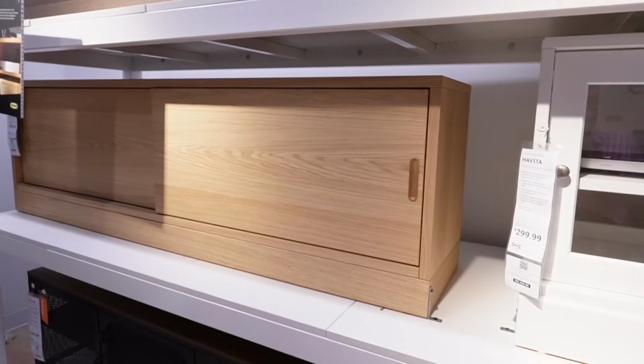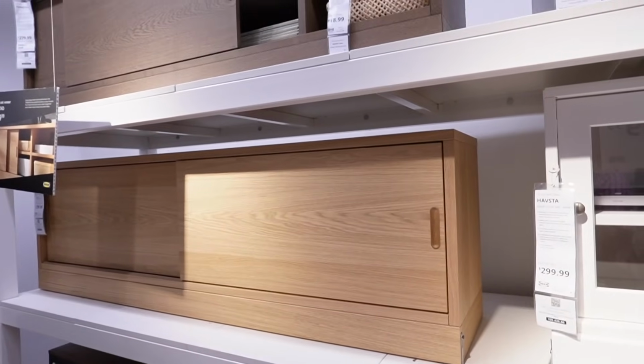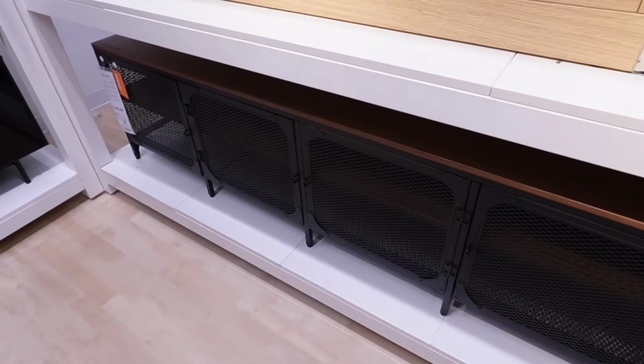They are flat on the side. So if you needed something that's shorter, but you wanted to make a long piece, you could put two side by side, and that's pretty budget friendly. Right down here, this is definitely more industrial.